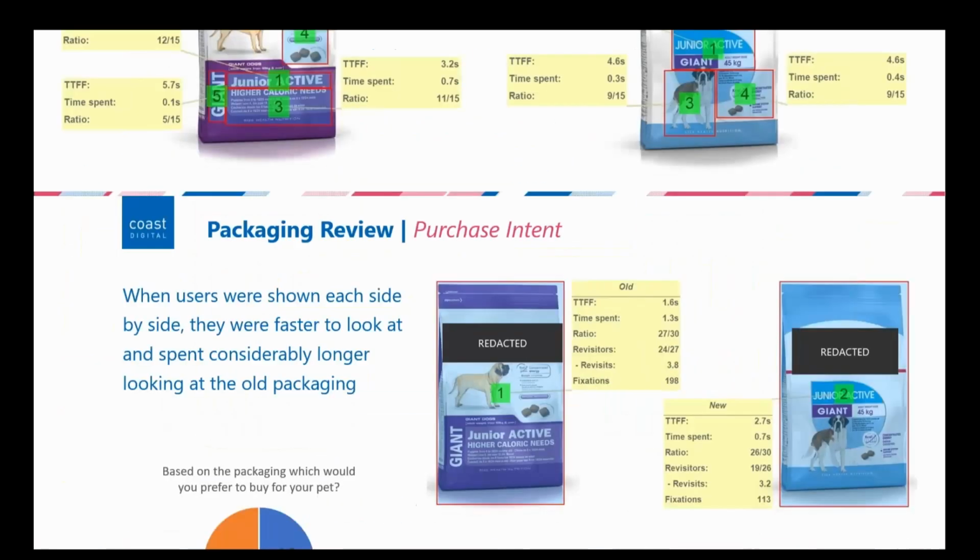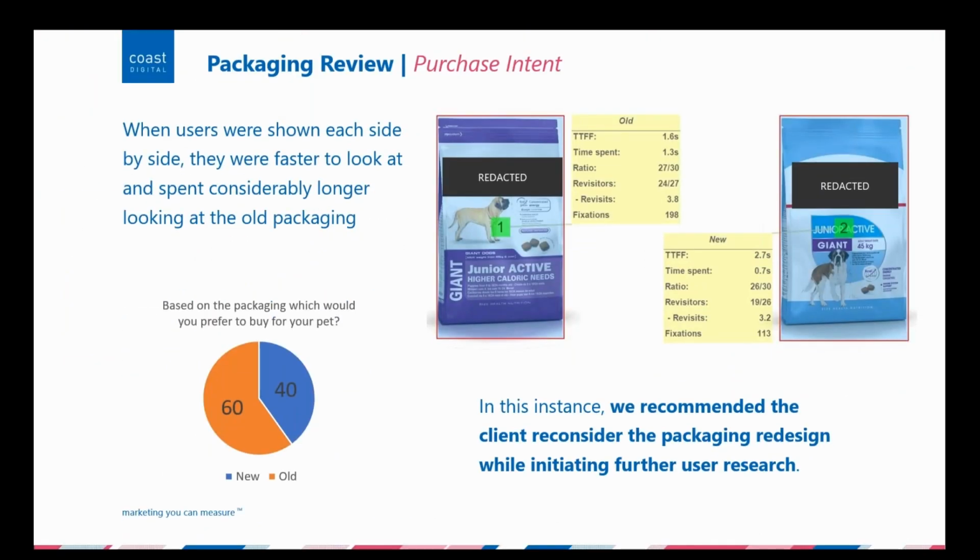And then the final aspect, as I said, we showed users the two images side by side to see which ones they'd look at first and how long they'd spend looking at them. We can see here that with the old packaging, people tended to get to it in about half the time: after 1.6 seconds, that's the TTFF at the top, the time to first fixation. On the second one, it took them about 2.7. These were randomized left and right as the study went on; it wasn't always presented left and right. But the time spent is almost double on the older packaging, which means users are spending longer looking at that, which correlated with about a 60-40 split of intention to buy the older packaging versus the new.